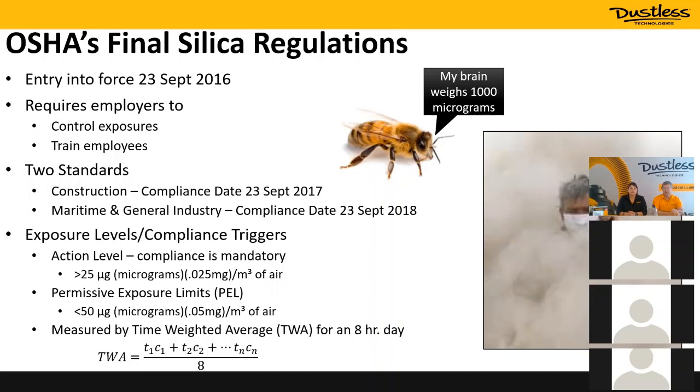50 micrograms is the absolute upper limit. You're not supposed to have exposures higher than that, but that is also by a time-weighted average. Like I said, I gave this speech at the World Demolition Summit. If you've seen them implode a building, you get a lot of dust. That dust only sticks around for about 15 minutes. So if the exposures over an 8-hour period average out to less than 50 micrograms, you're still okay.